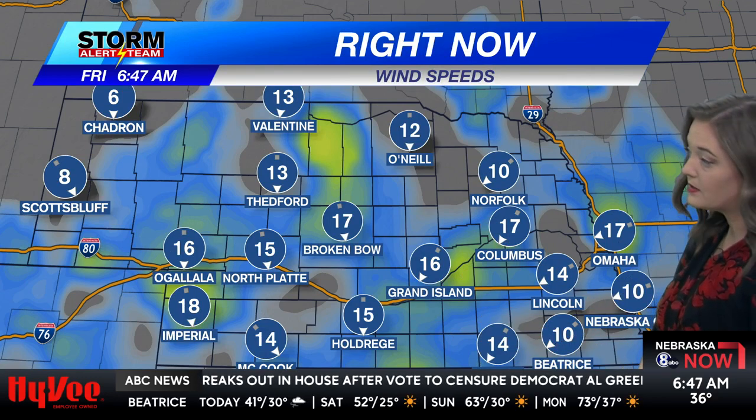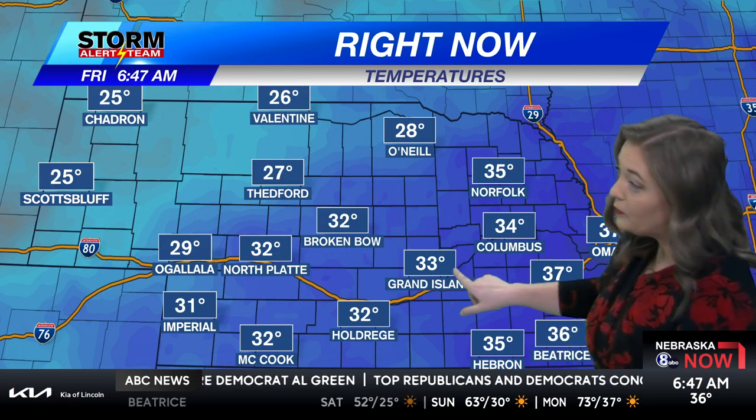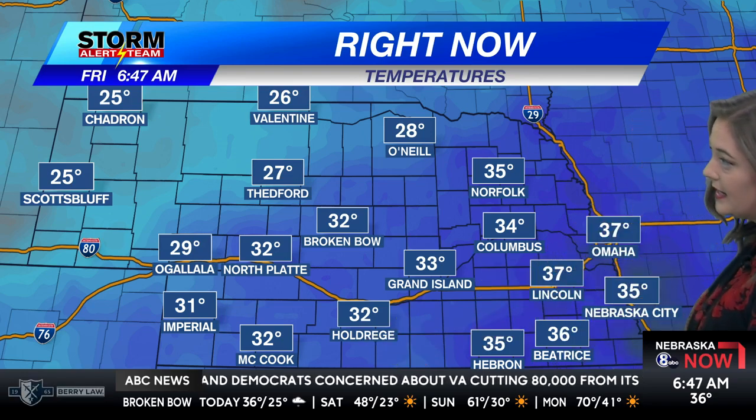The winds are nowhere near, of course, the blizzard conditions we were expecting early this week. And what we saw, winds are currently around 10 to maybe 20 miles per hour to the north and northeast, with temperatures hovering right around freezing. You notice toward Holdrege, Grand Island, close to freezing. That makes for some efficient wet snowfalls, the heavy kind of wet type of snow.